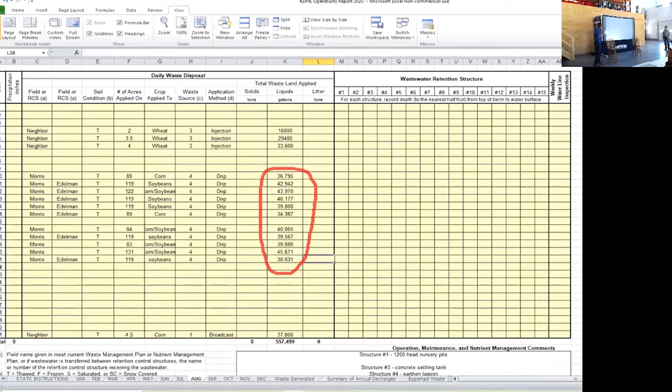This is my KDHE report that I have to return every month to KDHE, showing where I applied manure and how and what all happened. That's just part of the things we do here in the state of Kansas. I'm sure every state's got some kind of similar reporting system if you're applying manure. This is the month of August. The field name, incidentally, of my drip is Morse. Sometimes there's Edelman, that's my in-law. Sometimes I got put on in some of their fields. Nonetheless, those are the gallons. If you add all those numbers up, it's about 440,000 gallons of manure we put on in a two-week period. We were short on moisture here in August.